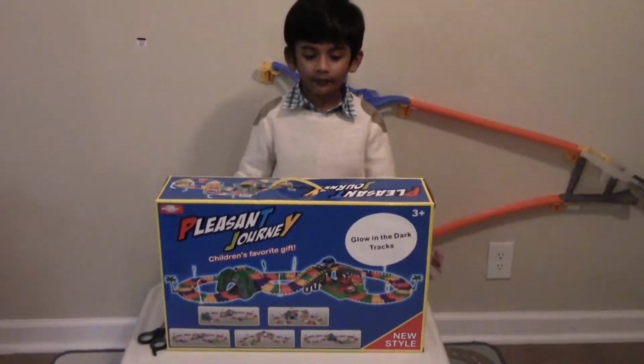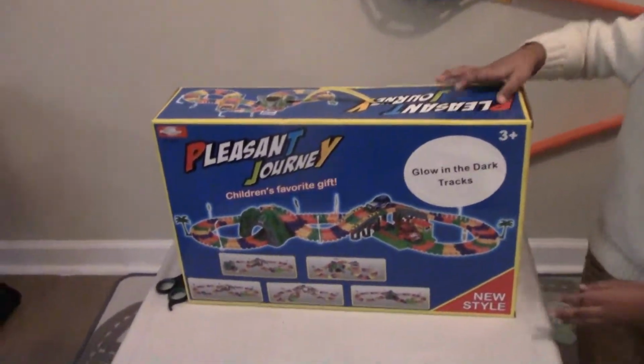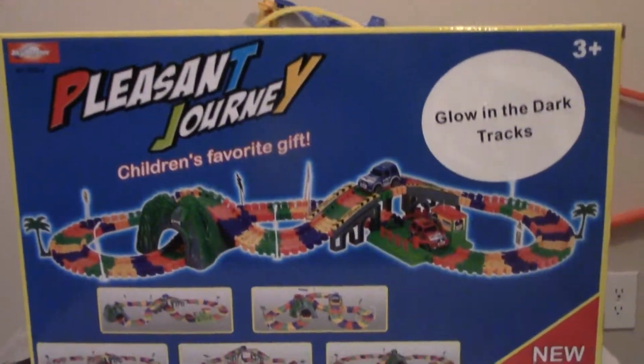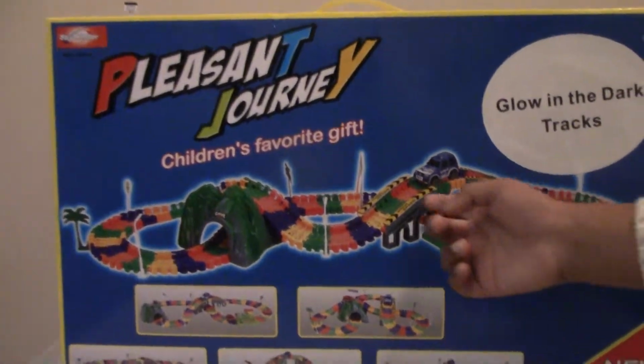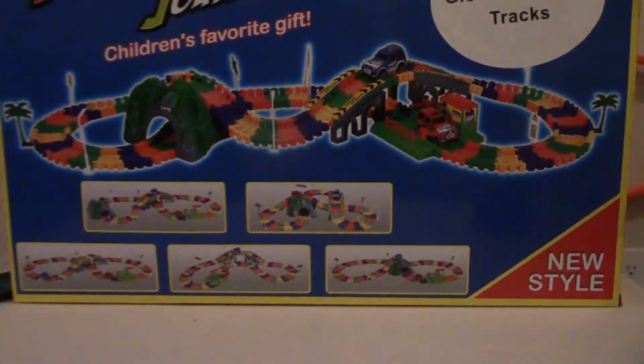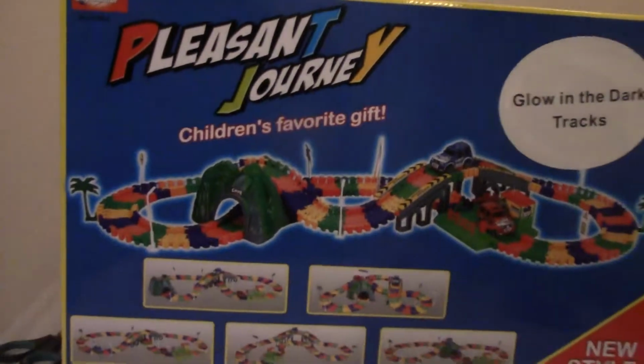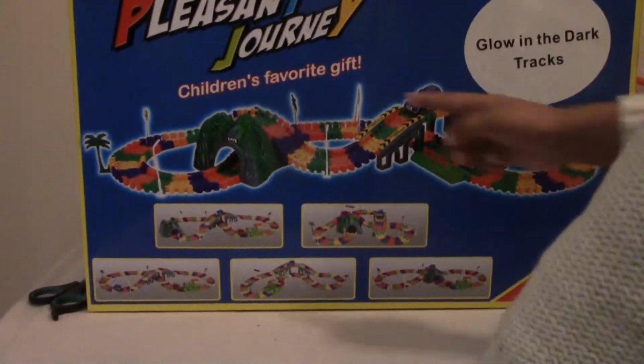Today I have a new toy. And it's from Mom. And it has some tracks and comes with two cars. So the track is like a city. It has all the things and like trees too.